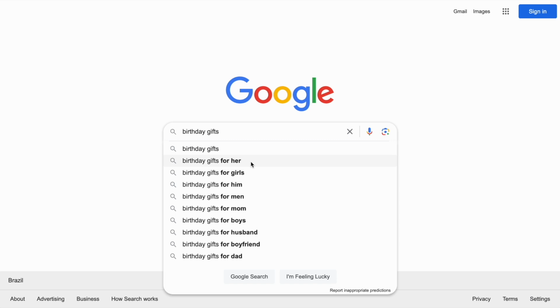It's going to be very hard to rank for. But birthday gifts for her, birthday gifts for girls, birthday gifts for husband. So Google itself will suggest lots of other options, and many of those can be long tail keywords, or they could give you ideas for long tail keywords.